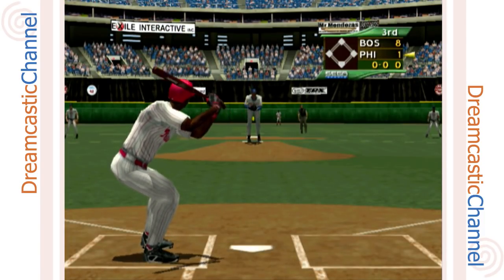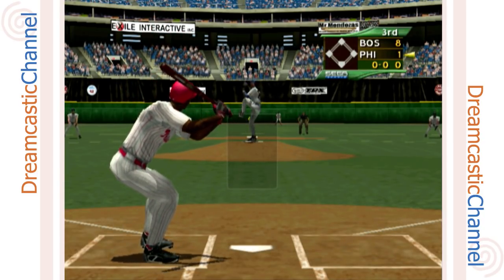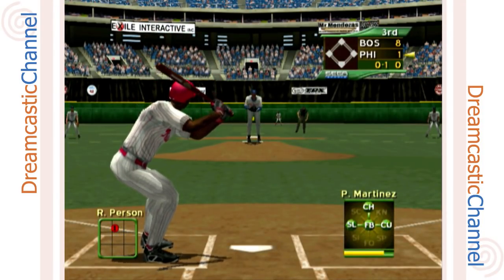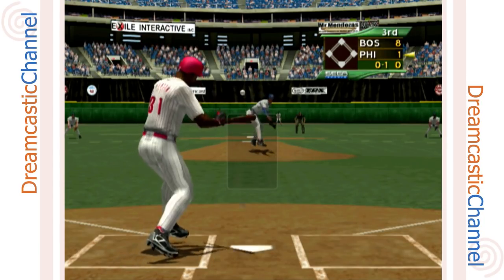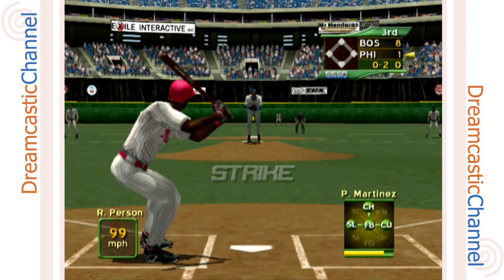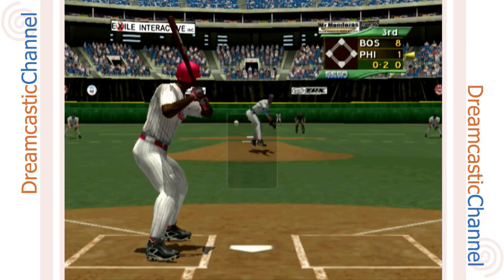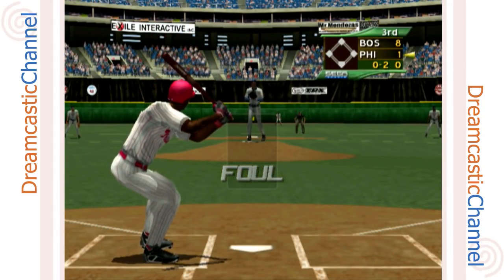The Red Sox score another run to give them some cushion. It's now 8-1. Person steps in. Barely gets the call. That pitch was way up there. 0-2. A ground ball foul past first. 0-2.